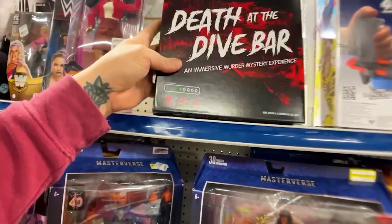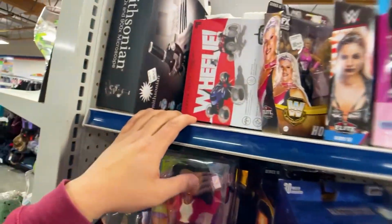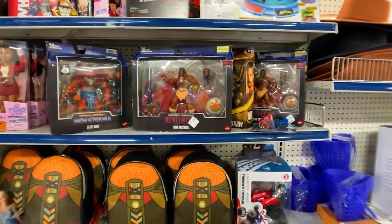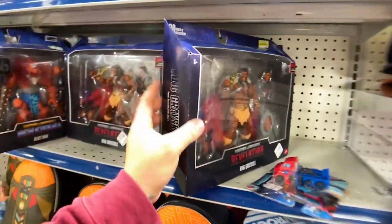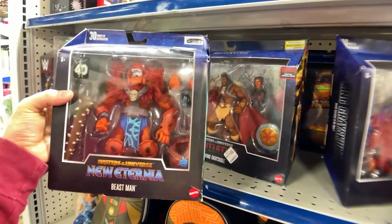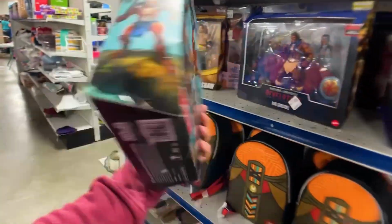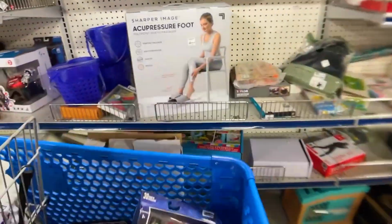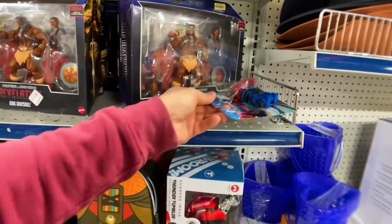What's this here? Murder Mystery. This has been coming popular. Looks like it's like Target Returns. I really want to get one of these. Actually, I do want to get this one. Beastman. It's 15 bucks. I'm going to have to put this in the maybe pile, and I have to make my decision quick because they're going to close in about 20 minutes, guys.